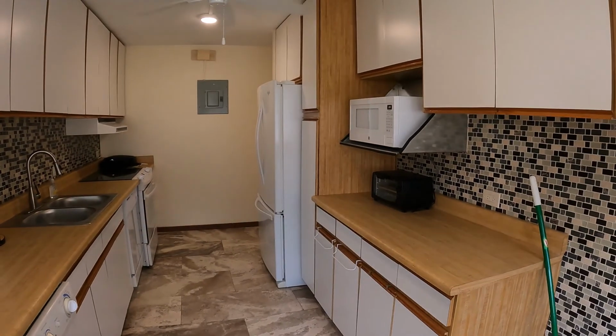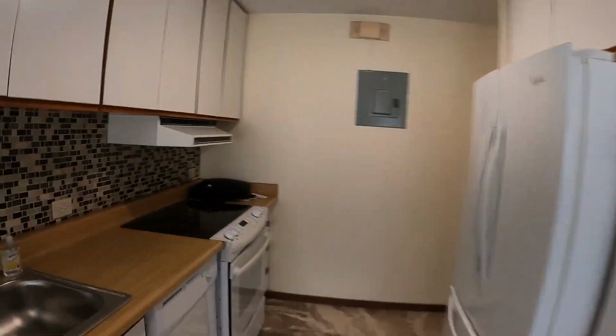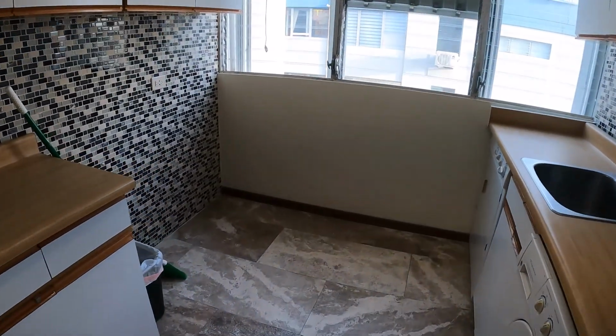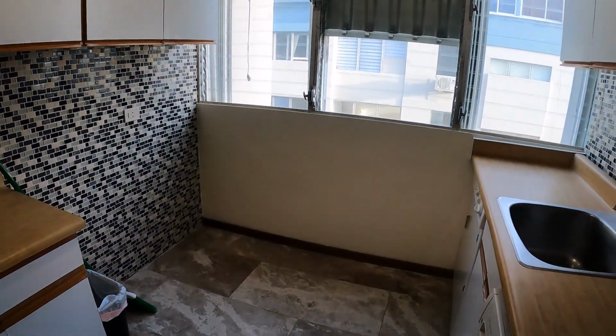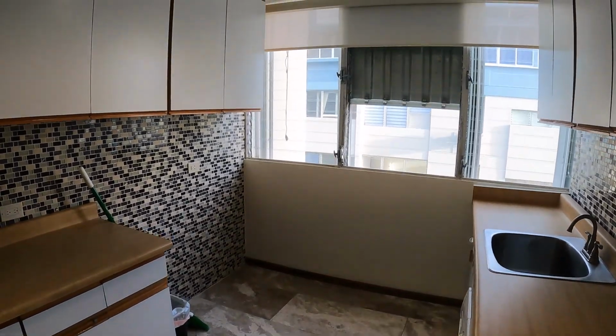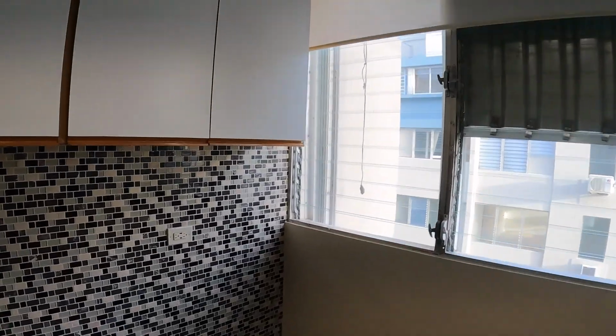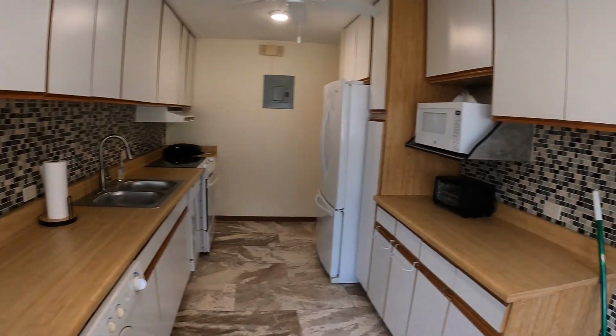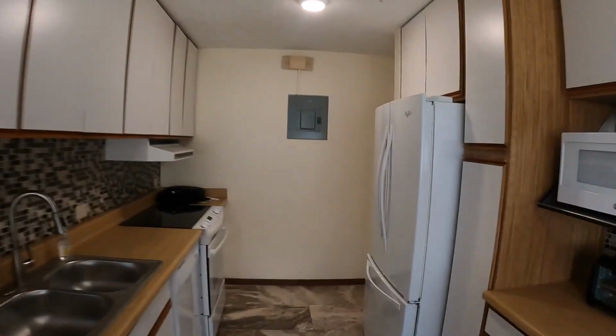So looking back, let me show you from this angle. I think that space over here would be ideal for a little bistro table, or you could build a built-in breakfast nook. So there's actually a good amount of space here in this kitchen. It's not a tiny little galley kitchen. You could actually have 2 or 3 people probably in here cooking at the same time without being on top of each other.